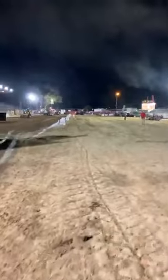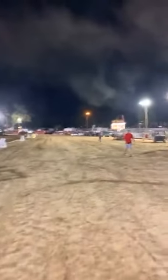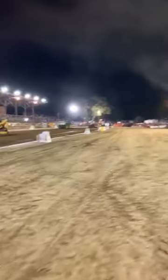So again, we got a Case 110 that we're gonna hook to the sled. We're gonna do a spark show. It's coming up after this class. We still have one more class to run. We got the 85 Limited Pros coming up next. Awesome night, awesome weather.